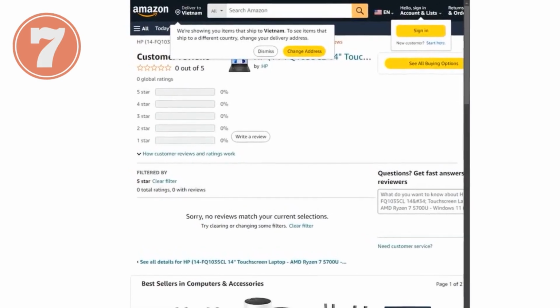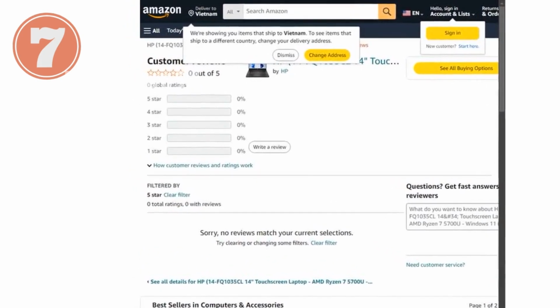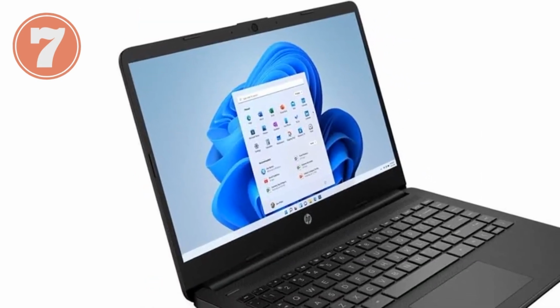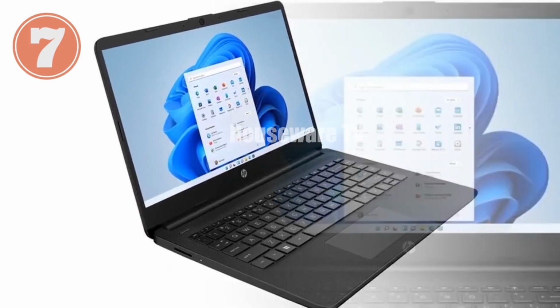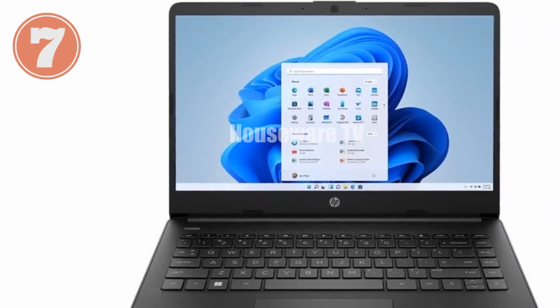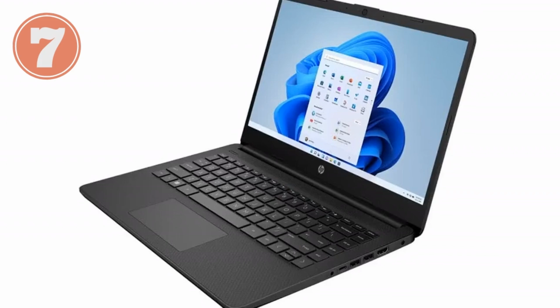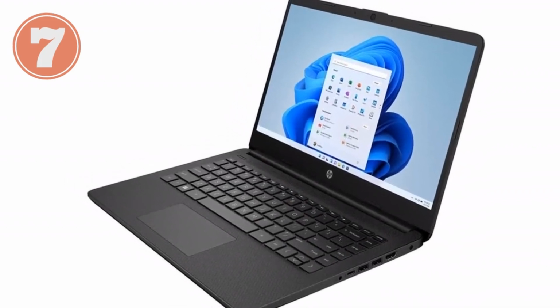Ranked number 44,586 in computers and accessories on Amazon, this laptop may not top the bestseller lists, but it holds a respectable position in the traditional laptop computers category. It's an excellent choice for students, professionals, and casual users who seek a reliable device that balances performance with affordability.